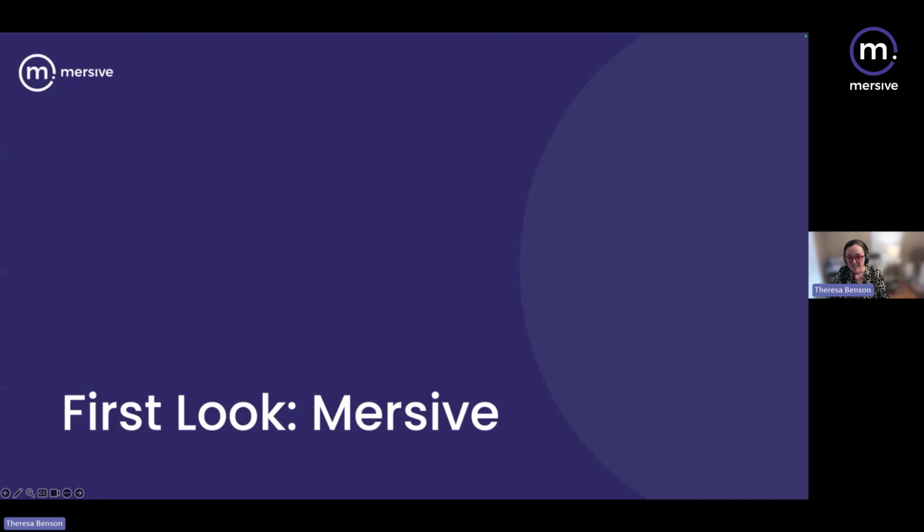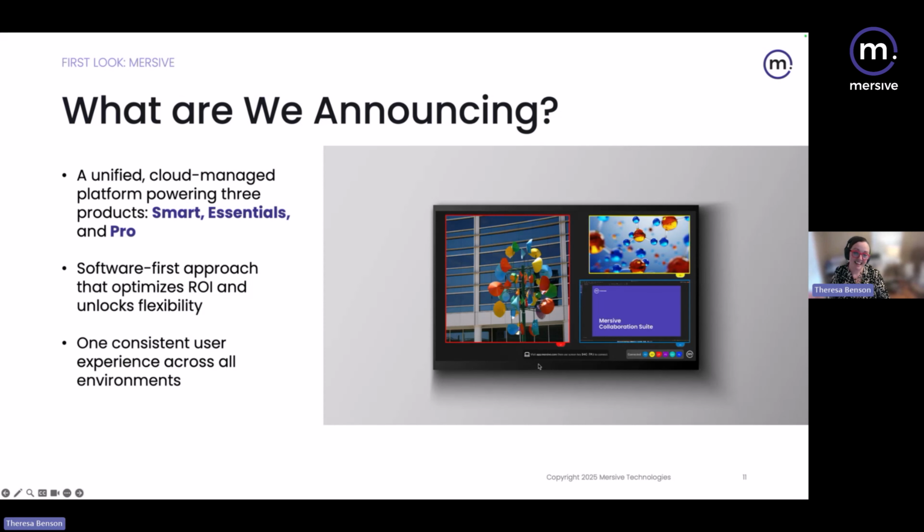So with that, what are we announcing? As Joel mentioned, we have the Mersive Collaboration Suite. It's 3 cloud managed, powerful products, all designed to fit every space and circumstance that you might find in your organization. It's not intended to be a one-size-fits-all solution.